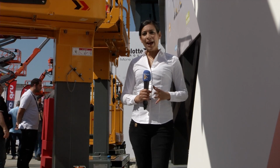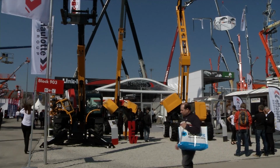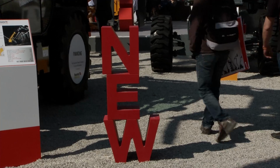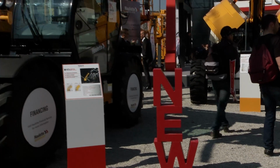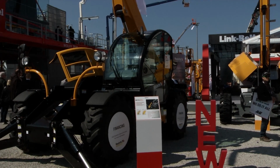The Allot Group are a family firm specialising in AWP and telehandlers. At bauma, they are focusing on their new machinery and services. We are launching a new generation of machines, what we call intelligent machine. Intelligent machine because it's very easy to use, more easy than the first generations of machines.